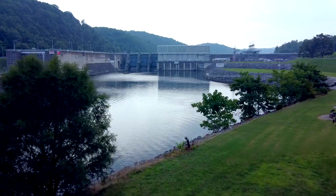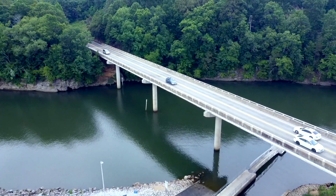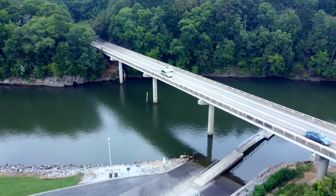I think they come and go with the amount of vegetation. I think that you need good vegetation for them to spawn. On Melton Hill, Fort Loudon, Tellico, Watts Bar, you've seen some of the weeds grow back, and boom, you'll have really good populations of fish come back too. That just seems like when they allow the vegetation to grow, you'll see more fish.